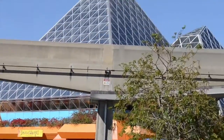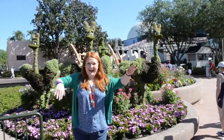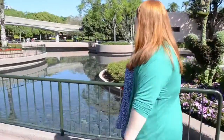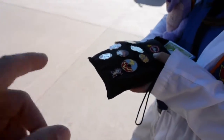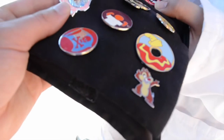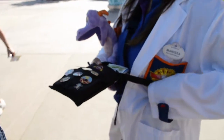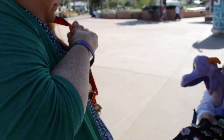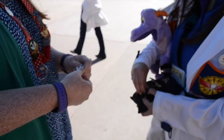Hey, come over here. Maybe I want to trade for Dale. Let's see what I've got. What's that one? This one I cannot figure out who it is this morning. Some sort of bird, but it's so hard with these metals. Yeah, you can't tell. I'm going to trade you a Donald for Dale. Aww. I like that Dale.